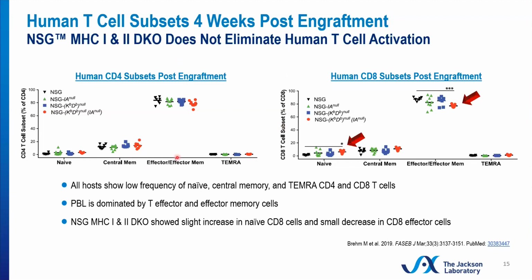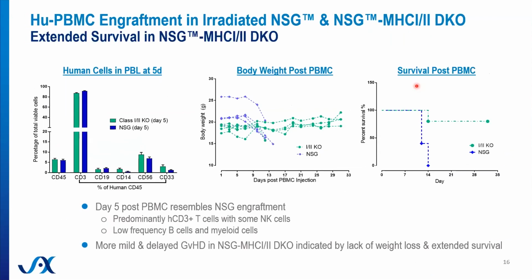So this is the CD4 subsets, these are the CD8 subsets. And one thing that was noticed in this particular study is there is a slight increase in naives and a slight decrease in these effector and effector memory populations in the CD8 subsets post-engraftment in this context. But remember, these cells will be activated against other antigenic stimuli, even in the context of class 1, class 2 double knockout. So what happens in the context of irradiation?